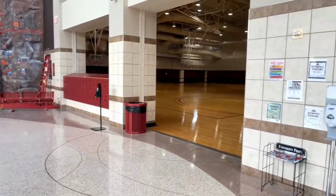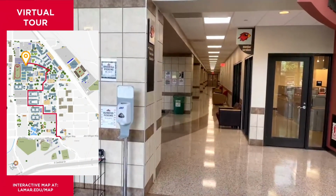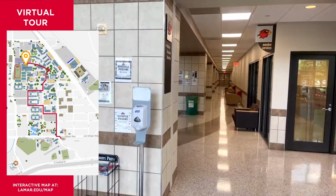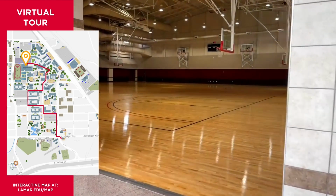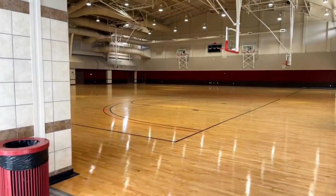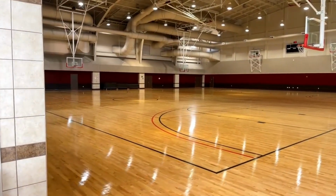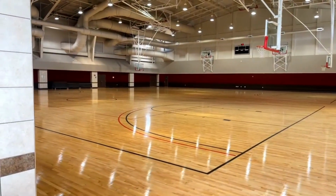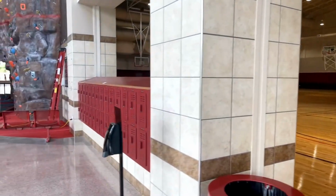When you first walk into the rec, there's going to be a hallway on your right, and that is going to be a hallway that leads you to our McDonald gym. Our McDonald gym is where our volleyball team practices and plays, and where our basketball team practices. Next to this hallway, we have our multi-purpose basketball court. So right here, sometimes it'll be set up for organization fairs, but for most of the time, all of the basketball goals are down, and you can just play pickup basketball, or you can just go and shoot hoops.